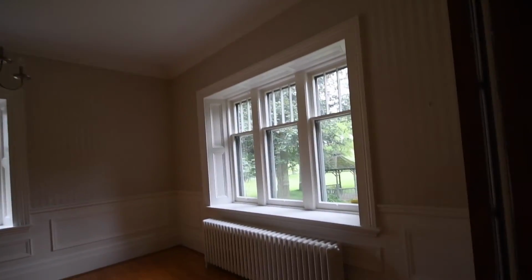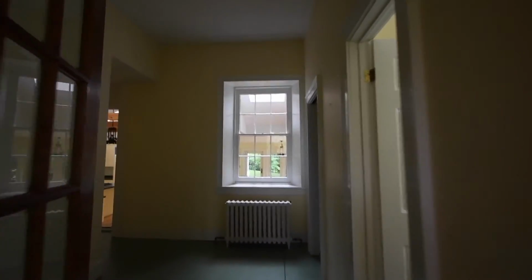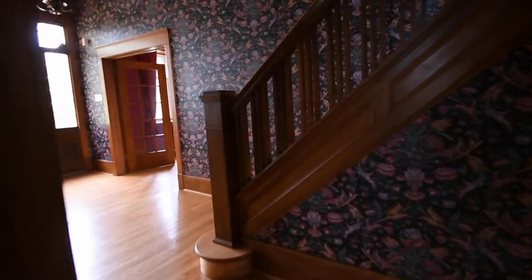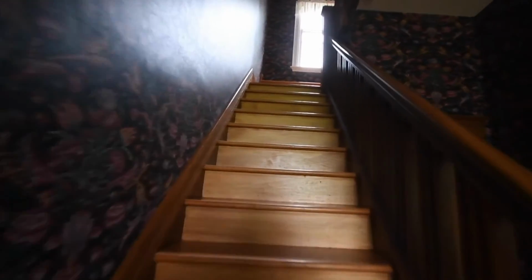Some other room. Along. We've got, wow, we're in a nice bathroom. Look at the sink. Moving along, get right back upstairs here. Here's your main door, chandelier. Okay, let's head upstairs and see what we got up here.